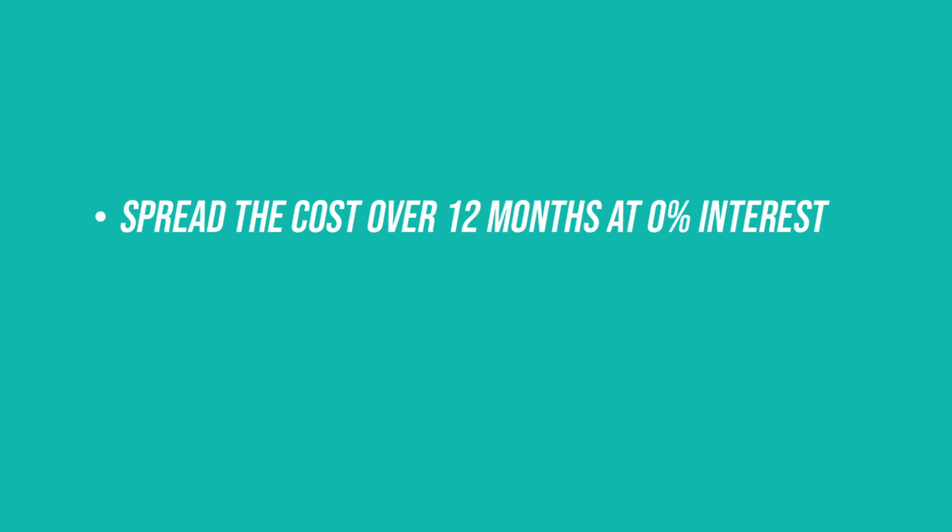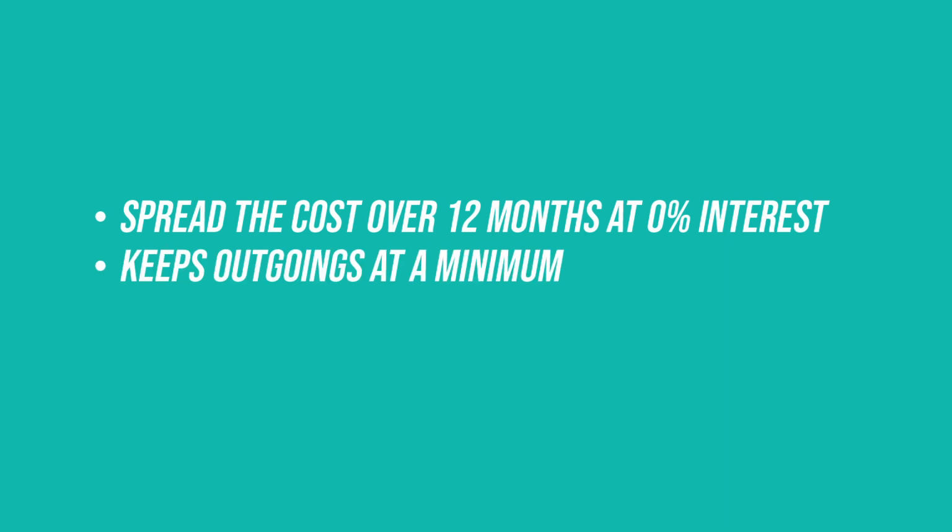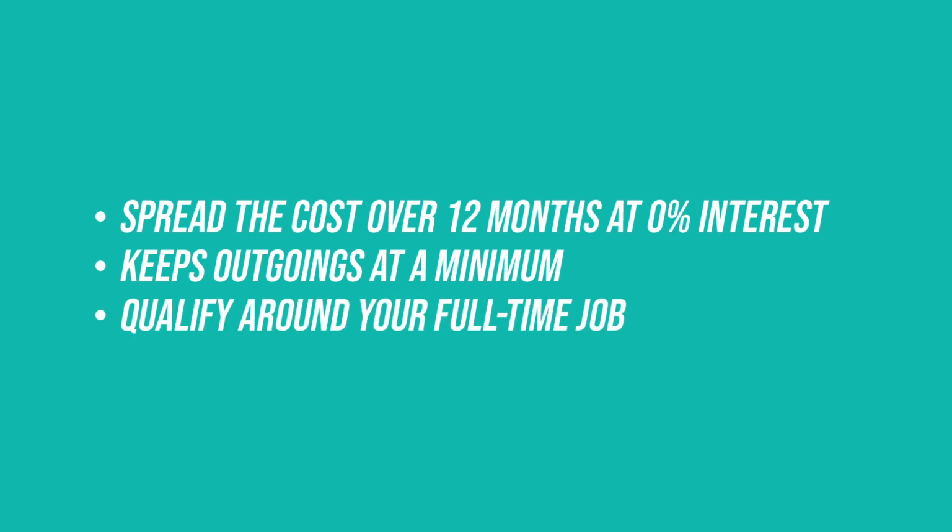You can also spread the cost of the personal training qualification on a 0% interest basis over a 12-month period. This keeps your outgoings at a minimum, and with online learning, you can do it all around your full-time job to keep income flowing in whilst you qualify.